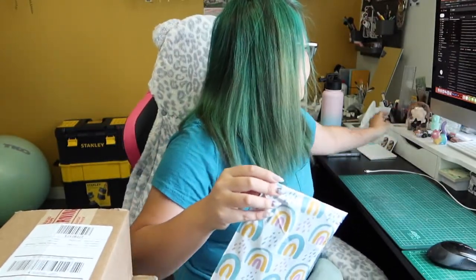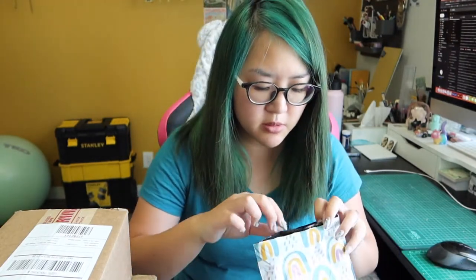So I was looking for a wristband for the camera, so when I want to hand hold the camera it doesn't fly away or drop from my hand. I'm kind of clumsy sometimes, so I found this on Etsy and ordered it. Oh, this is so cute. The best mail ever, that's what it said. I love the rainbow thingy.